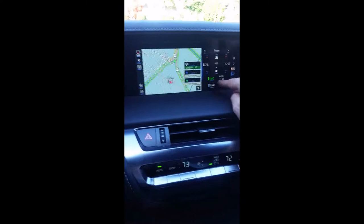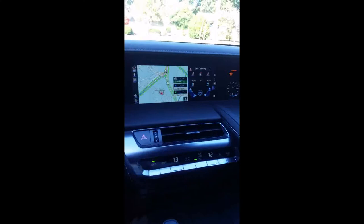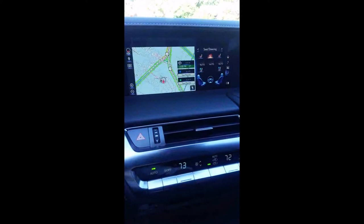So you can't change where it's coming out unless you come into here. But it's nice that you can do all of this. You get your front, ostensibly there would be a back seating in the larger models. And then your heated seat and steering wheel buttons.